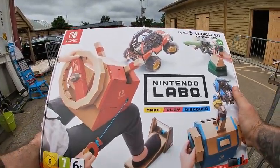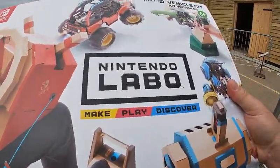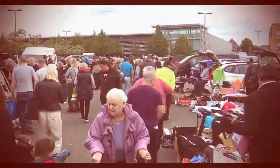What I've just pulled out of their trolley. Nintendo Labo Make Play Discover, that's got to be worth something, right?